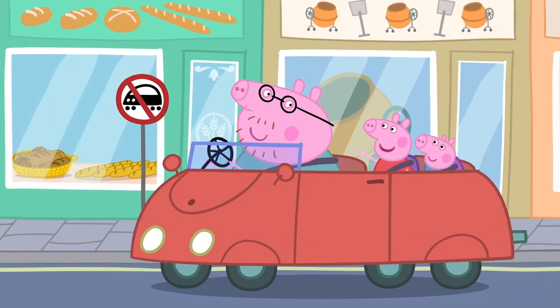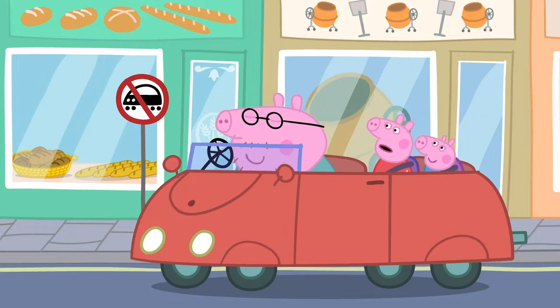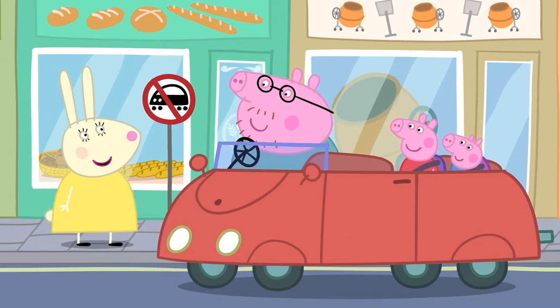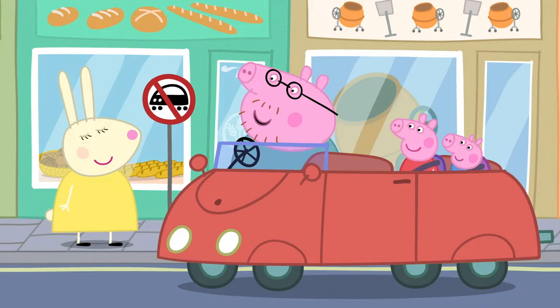What does that sign mean, Daddy? It means you shouldn't park here. So why are you parked here? It's all right, because I won't be long. Hello, Daddy Pig. Have you come to do some shopping? Just buying a bag of concrete.